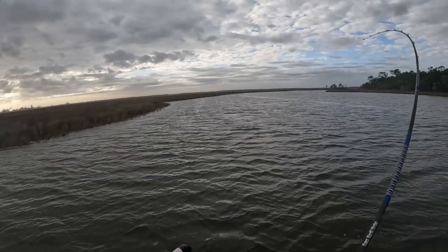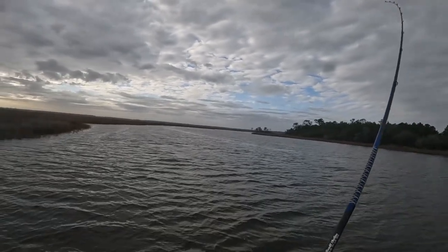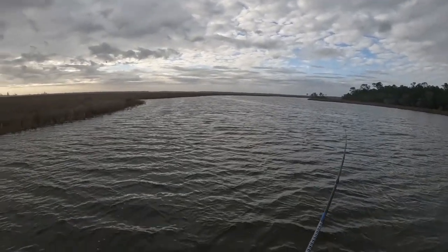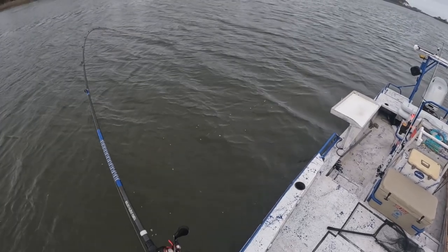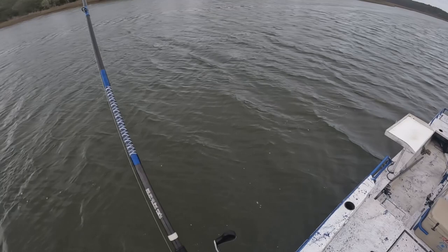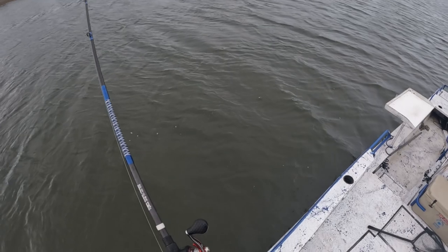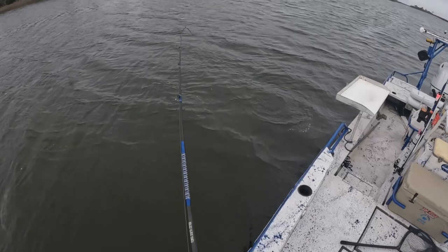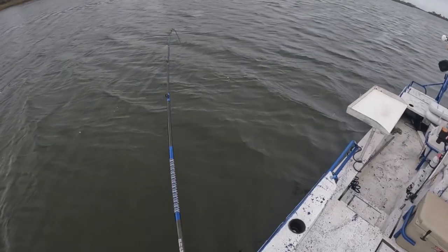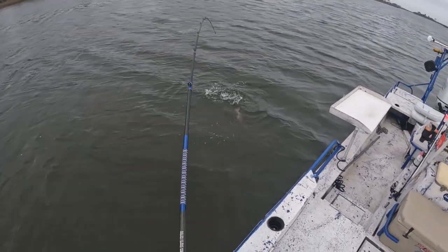Oh yeah. Good fish. Let me see ya. Let me see ya, girl. Must be a red, the way it's staying down. Yep, good old redfish. Good old keeper redfish.